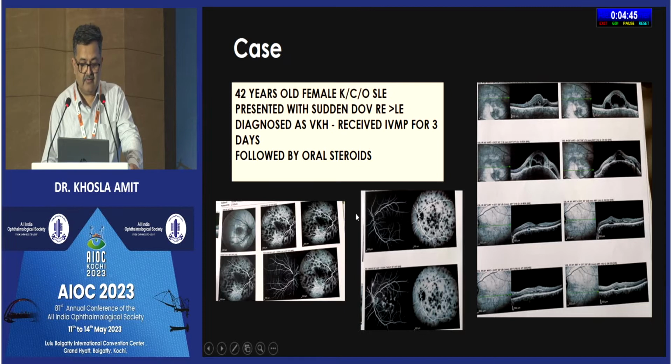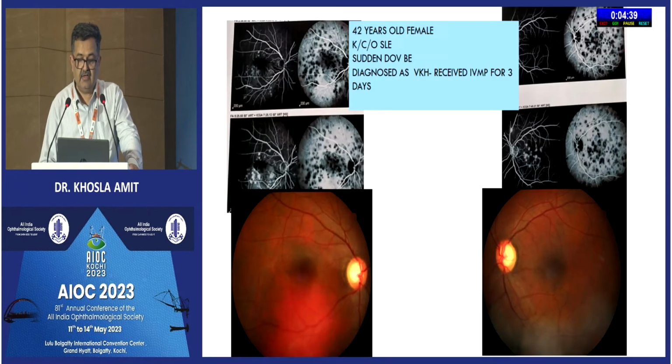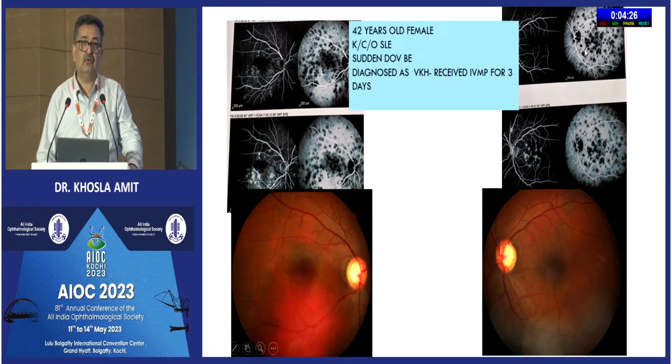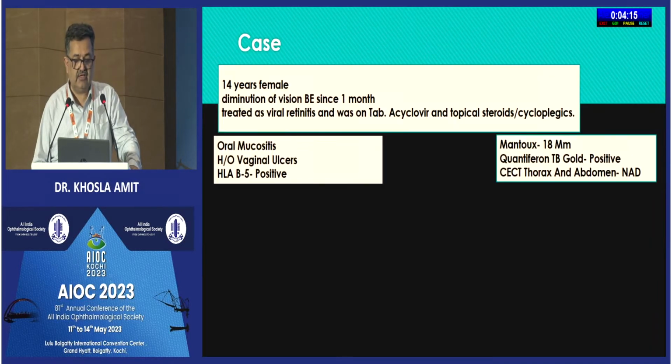Now, if I go back to the previous slide, if we were to see the FA here, it has activity. So you can see this patient has activity in the right eye. In the left eye, the FA doesn't show any activity on follow-up, but the ICG shows. So the left eye was also active. So you have to use all the tools. Before you stop treatment in a VKH, get an ICG done or an OCT angiography, but ICG is better, and will tell you of the active disease at the end, otherwise you will lose the eye.